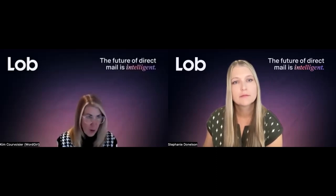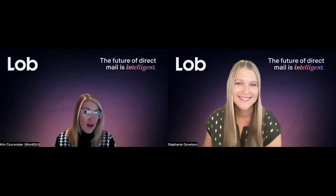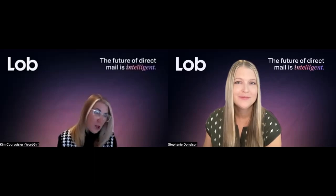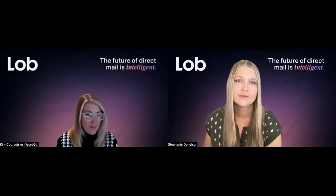So when I talk about format, in case that's not a word in everyone's vocabulary, you know, is it a postcard? Is it a letter? Is it a self-mailer? Is it a buck slip? Think about the format.